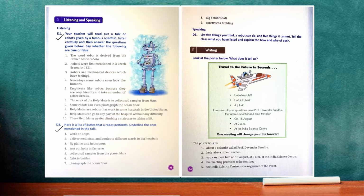These two pages are about your listening and speaking. As of now, we are not touching the speaking skill or the writing skill from this chapter. We will only take up listening skill. So page number 53 is your listening skill, and it has two exercises, exercise D1 and exercise D2.